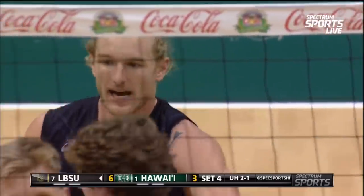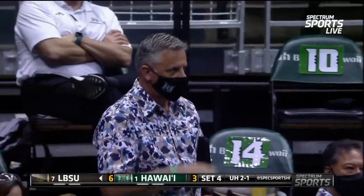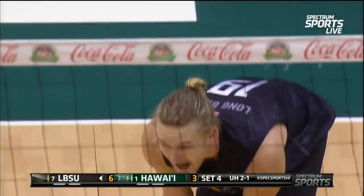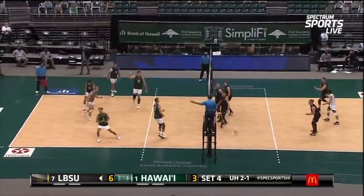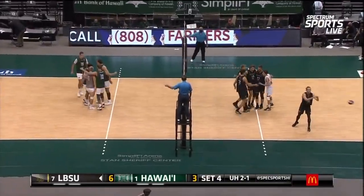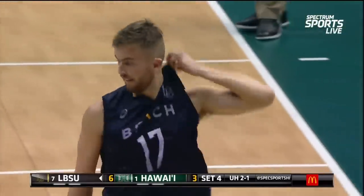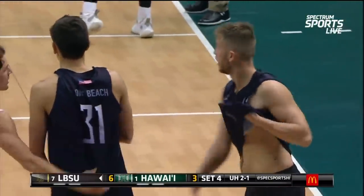And Siegfried at the forefront of that this evening for sure. That is now his 15th kill in 18 attempts, hitting .684. Again, these numbers are relative to how effective and efficient he's been this evening. Gives it back to Hawai'i with the serve into the net. And here is Chaz Galloway.